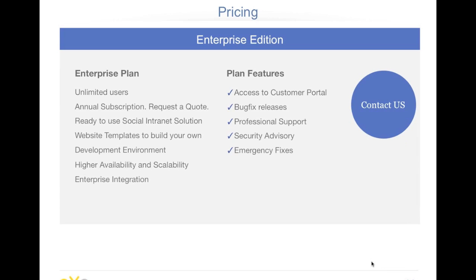And of course, for the Enterprise Edition, the pricing is different. It is based on cores, the number of cores you will need. I'm talking about CPU cores. So the pricing will be based on that. And if you have a project which will need the Enterprise Edition, you can contact eXo Platform, and we can organize a meeting together on that and explain more about eXo Platform Enterprise Edition.